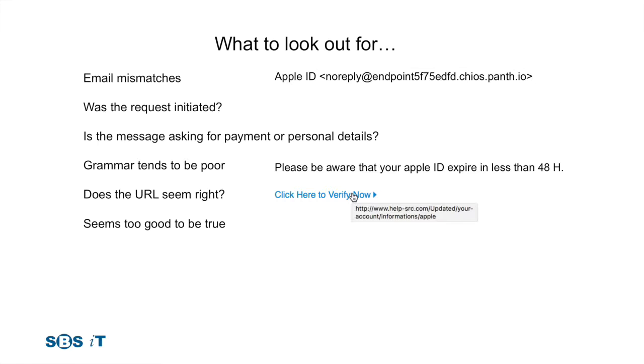And finally, is the email offering you something? Ask yourself, does this seem too good to be true? The link shouldn't be the only medium to take up the offer. Look up the website or brand, or pick up the phone if you've any doubt.